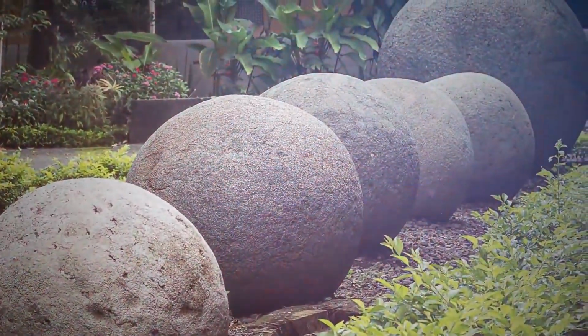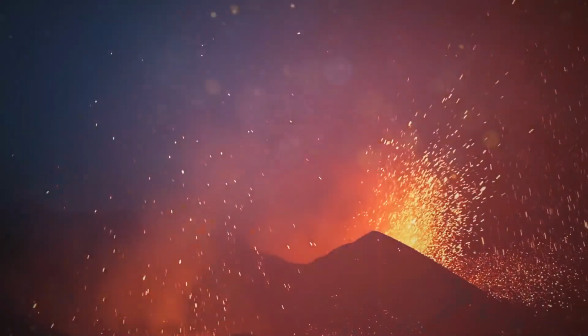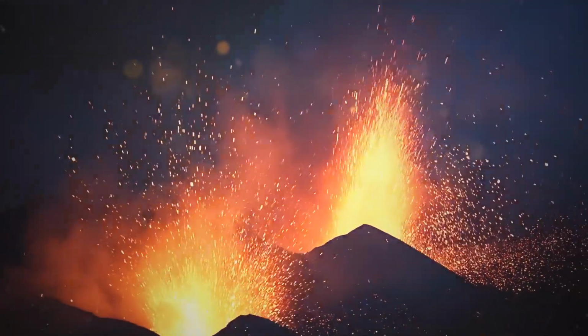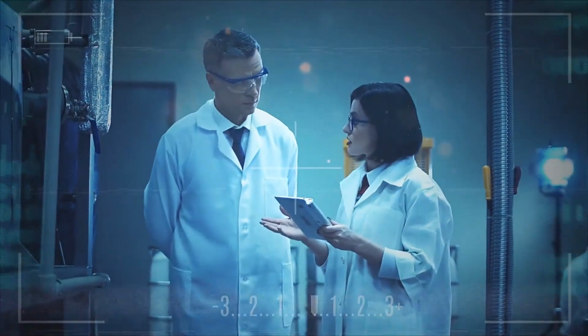All the rocks are of a different age. Some of them were created about 2,500 years ago. Most of them are made of molten volcanic magma. Until now, scientists don't know for what purpose these stones were used.